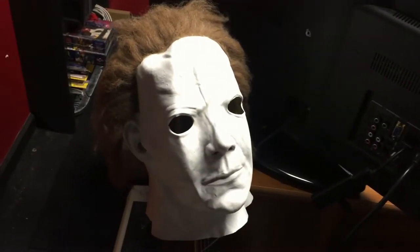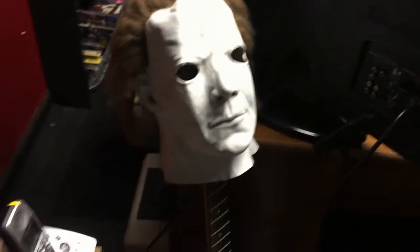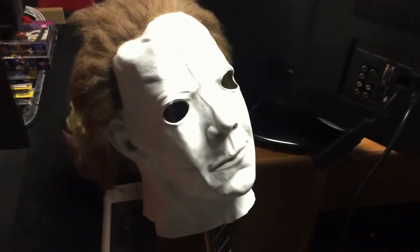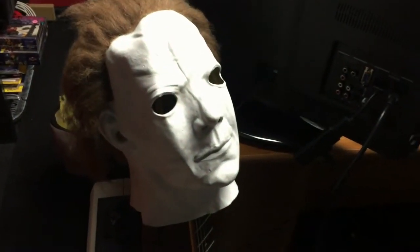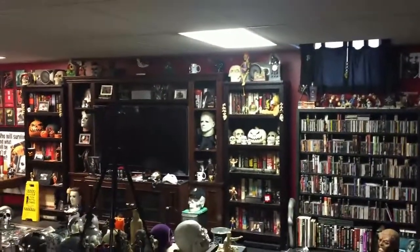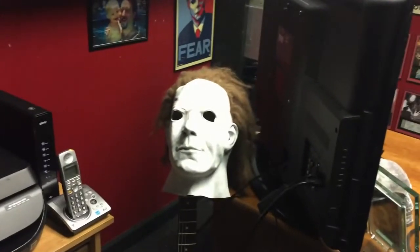The two dudes who got together and created Halloween 2018. Before they were involved, everything online and the rumor mill said that the movie was going to be called Halloween the Beginning. And that was the mask that they were selling as being used in Halloween the Beginning. Looking at that mask, and then looking at that mask over there, makes me tremendously happy that they did not go with that terrible design.